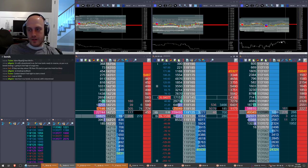You can definitely see here in the cumulative delta where they kind of started to sell it. And look at the delta here. It seemed like there was a lot of buying up through here, but it doesn't really show in the delta. The delta really didn't move up that much.